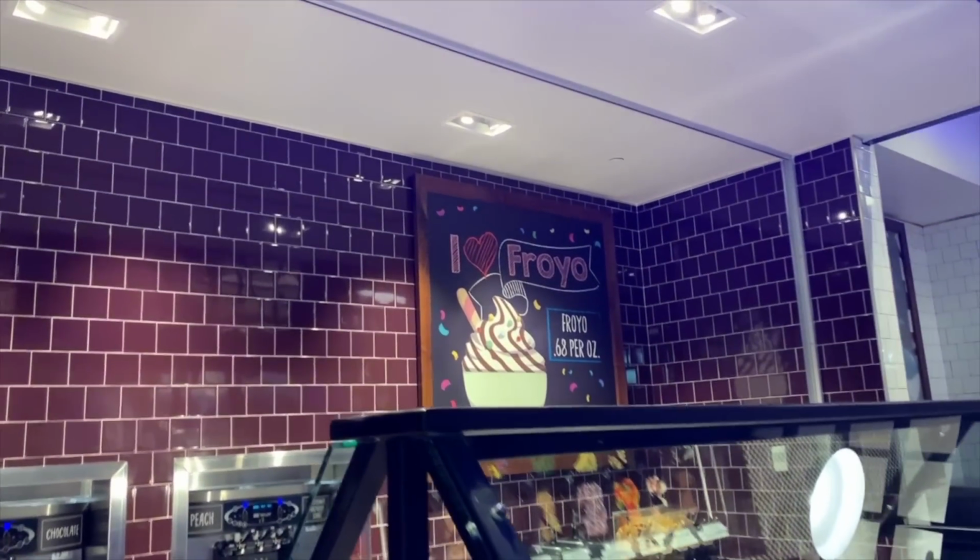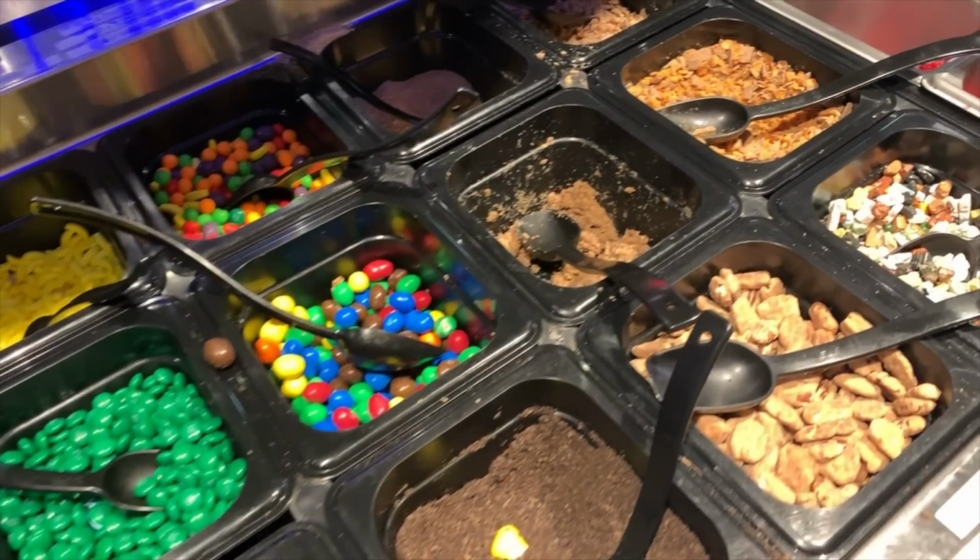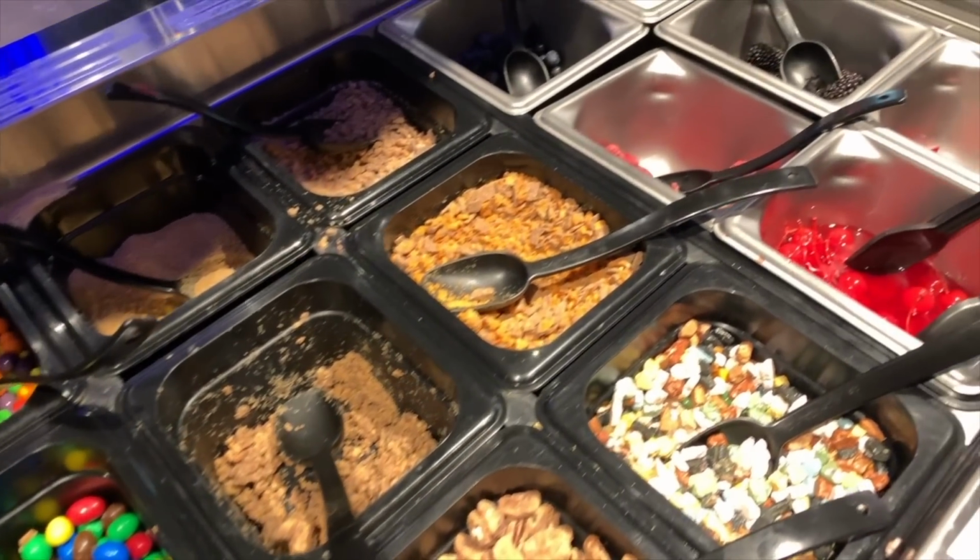You'll see a sign telling you that froyo is 68 cents per ounce, so fill up your cup to your heart's content, and then add on whatever toppings you'd like from the toppings bar. Self-serve Dole Whip back in Disney World.